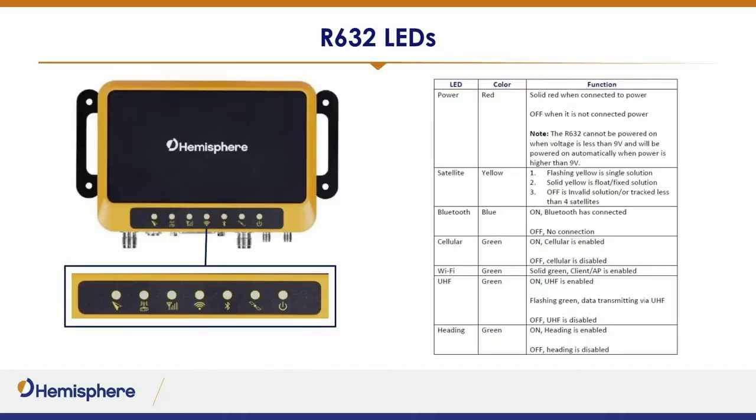The R632 offers easy-to-view status LEDs. These LEDs include power, satellite, Bluetooth, cellular, Wi-Fi, UHF radio, and heading. In addition to these LED functions, the LEDs act as a loading bar for updates related to firmware or application software. The LEDs will turn on from left to right to indicate the receiver is currently being updated, which is a nice feature to know that the receiver is updating properly.